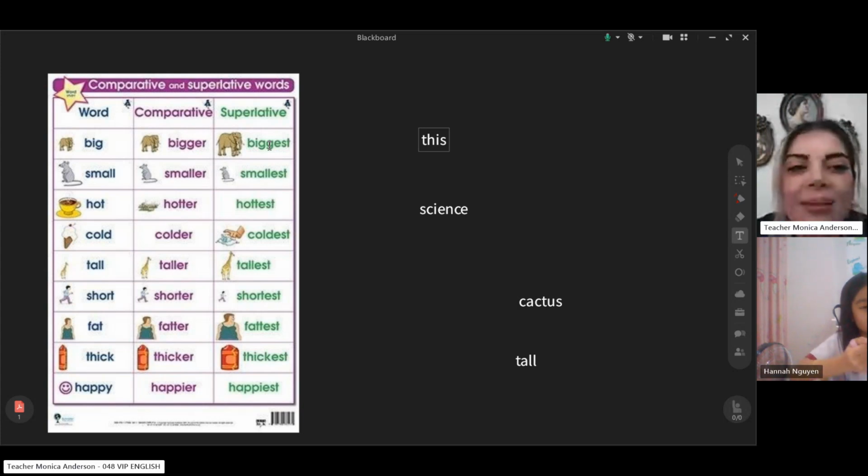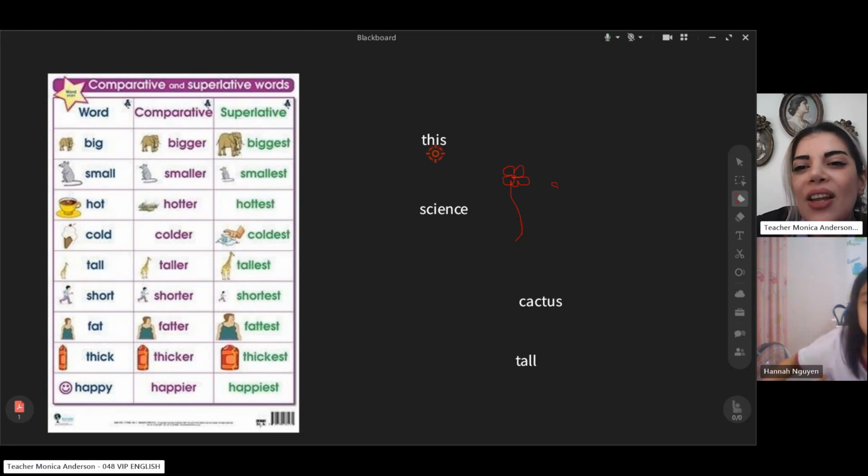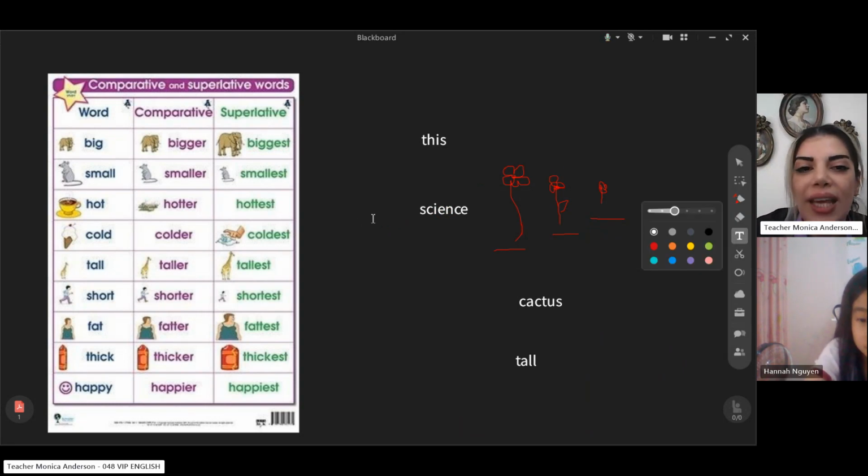Now this mouse is small, okay? Let me show you something. I want to draw something. For example, this flower is small. Let me draw something. This is small. But another one, this one is smaller. This one is a little smaller and this one is really small. So small, smaller, smallest.